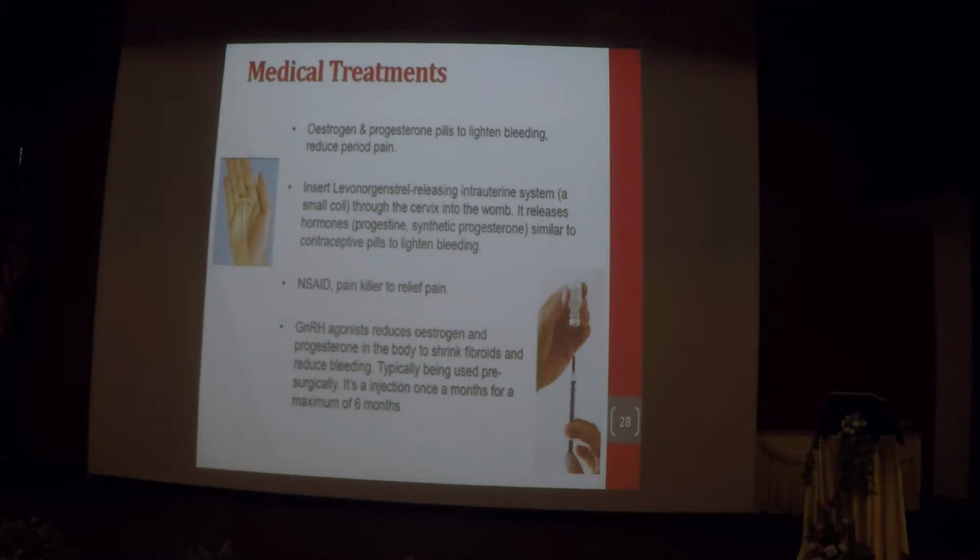But the other thing is, once you stop the GnRH, because it only shrinks the myoma, the myoma will regrow. And it will regrow to the normal size prior to using the GnRH. But there are still some indications if people use GnRH prior to surgical procedures, to reduce the myoma size and also to reduce bleeding during surgery.